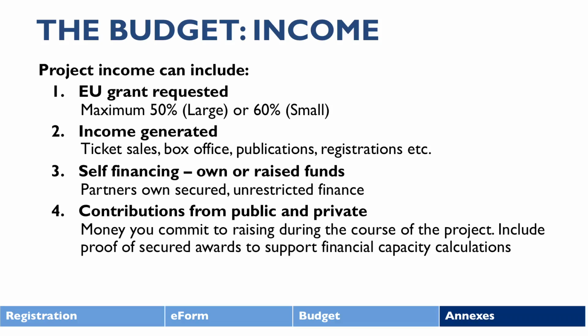The income side, the EU grant requested. So you can ask for up to 50% of the project budget.